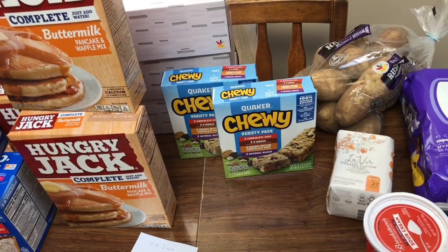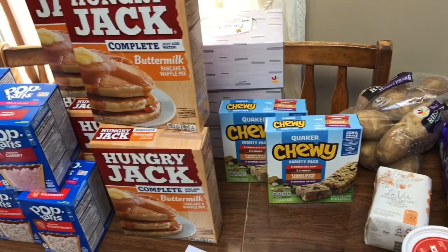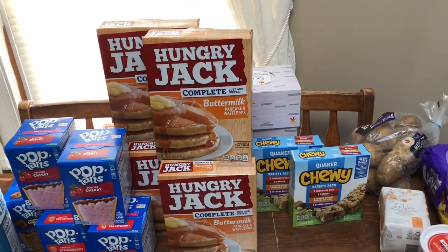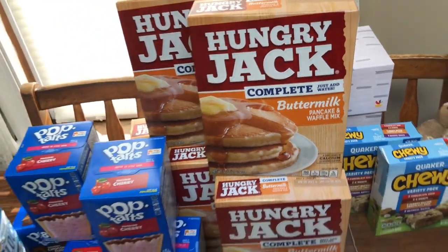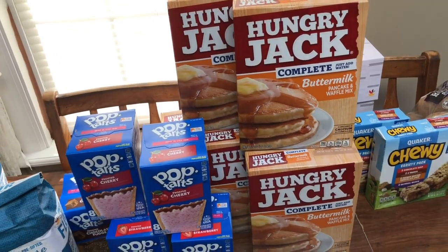What was I going to say about that? Oh, Checkout 51. I have an updated video on Saving Star going away, so I'll try to link that down below. But it's not going to surprise me if Checkout 51 doesn't soon transition or go away completely. We have been seeing some changes with them.